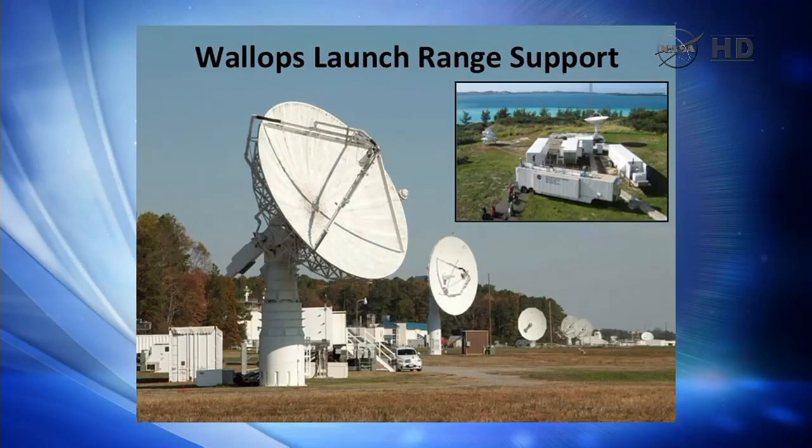I have an image here to show you all to talk about our range support. From a data and communications perspective and range support, we have instrumentation including radars and telemetry and command systems located here at Wallops, as well as a downrange site in Bermuda, where we also provide tracking support for the flight of the vehicle. And all those systems, or instrumentation as we call it, have been configured and verified, ready to support launch. We've gone through numerous procedures over the last couple days to check out those systems and verify that they are ready to go.